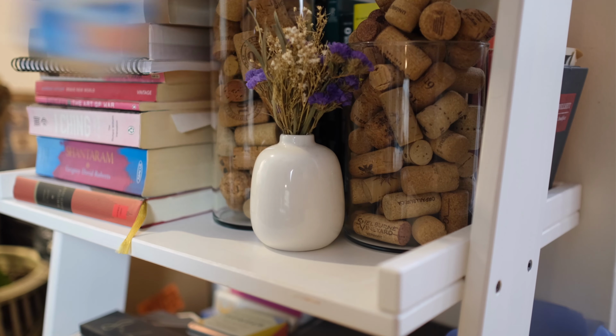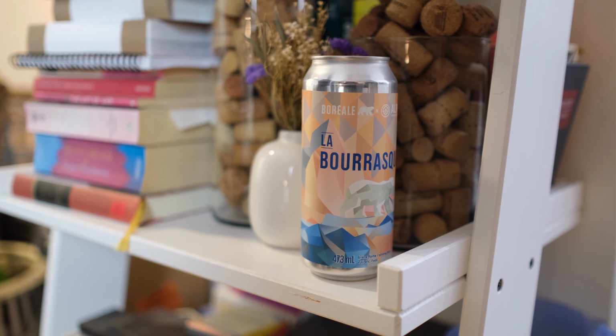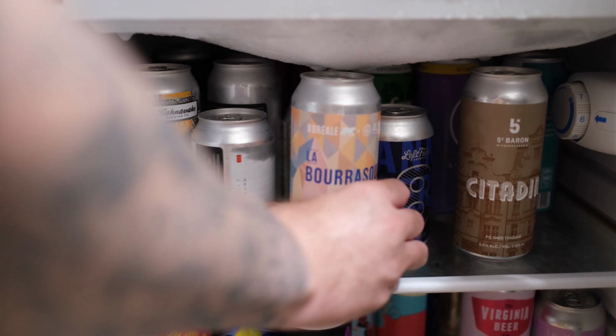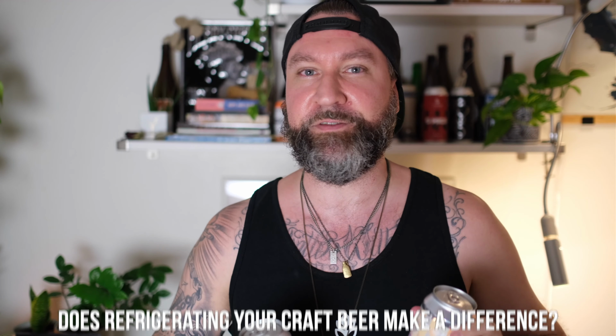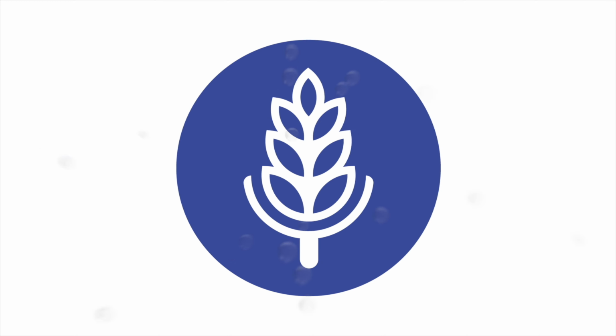I bought 2 hazy IPAs. One I'm gonna put on my shelf in my warm living room in the middle of summer for 1 week. The other, I'm gonna leave in a fridge, and we're gonna see if refrigerating your craft beers actually makes a difference. So pour a glass of craft beer, we can do this.